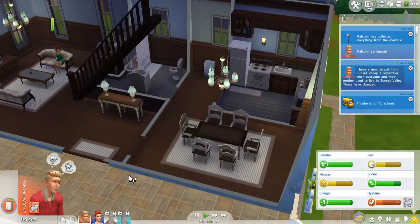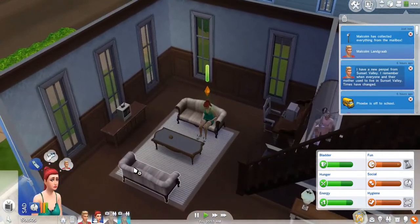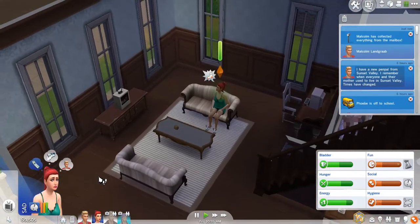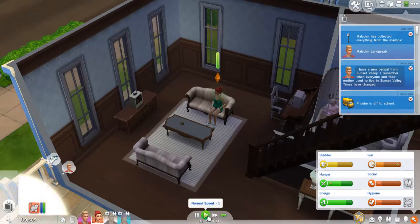And then just speed things up here a little bit, since nothing crazy is happening anyway. She is sad for some strange reason, so something needs to be done about that. Speed things up here a little bit.